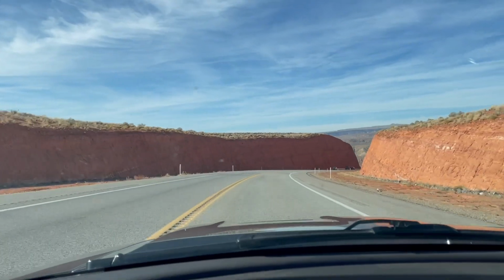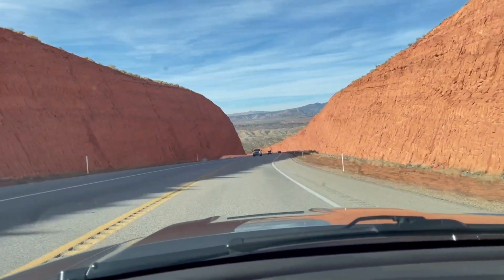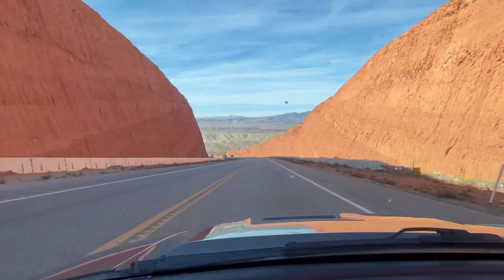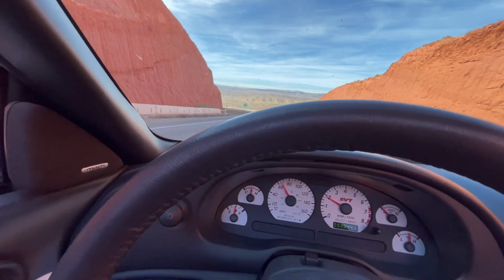But man, it was a beautiful drive out there. I love driving around here. This is one of my favorite highways, and this went out to the show that was at a very nice golf course. And I've been to this show before, and we wanted to go out there and have a great time. And it was fun to drive a convertible out there.